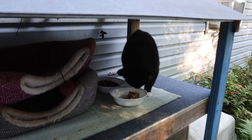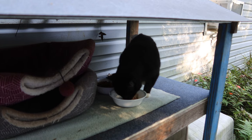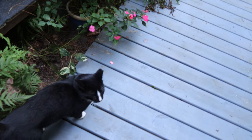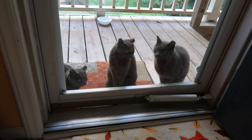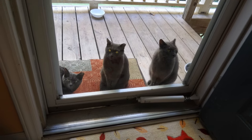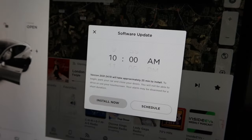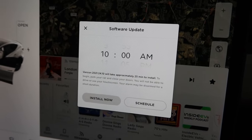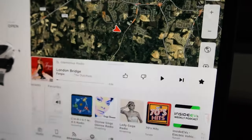Stripes is down at my feet, doing the leg brush thing and hoping to see what Tux has. Aren't you, buddy? Is everyone doing good over here? You guys have been waiting so patiently. Hi. So you got another software update to put on, 24.10. Wow, we'll just kick it off when we get home because I don't know exactly what time that's going to be.